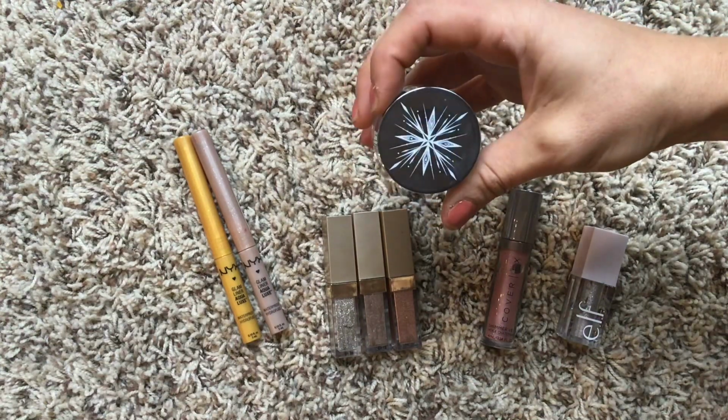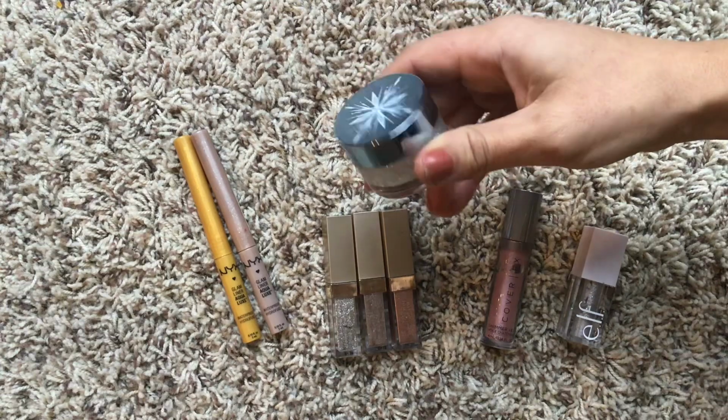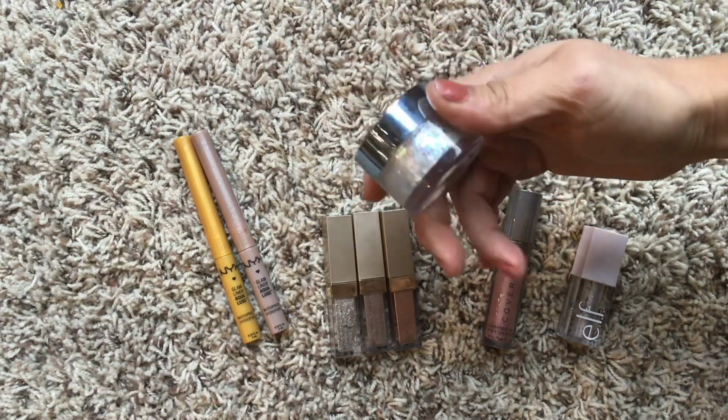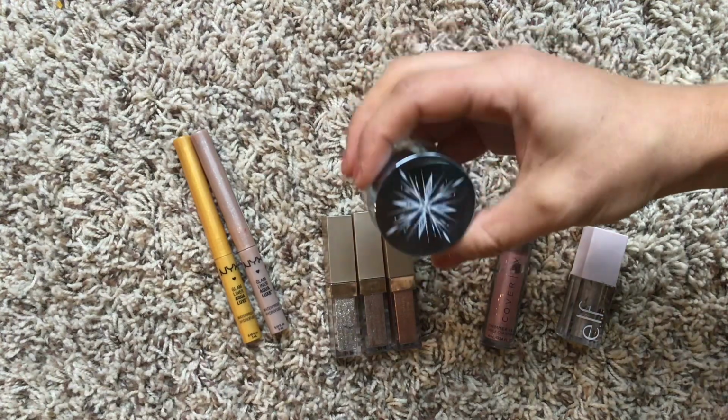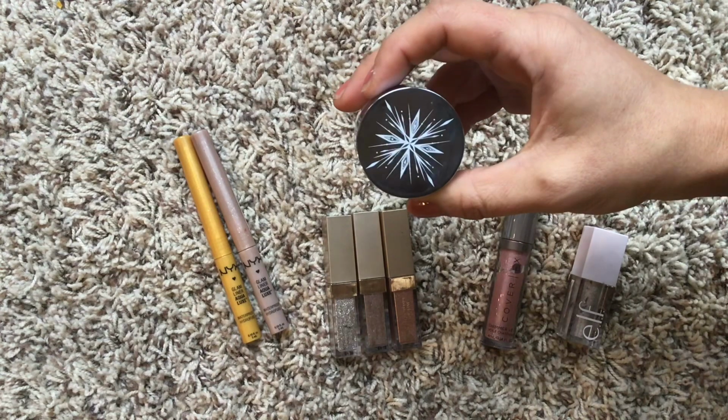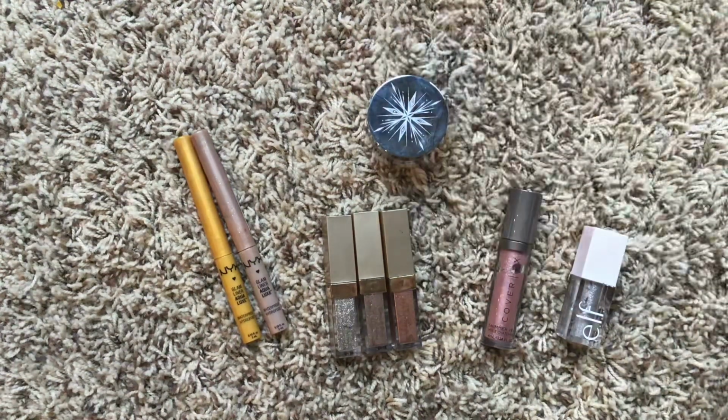And this is from ColourPop, and it's from the Frozen collection, and it's just such a pretty packaging. And there are days when you need glitter like this, like events, and invite me to those events, because any event where I can wear glitter, that's a good time for me. That's where I want to be.